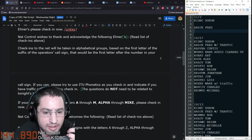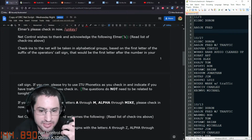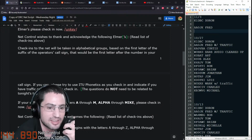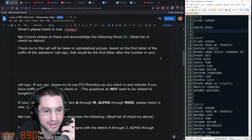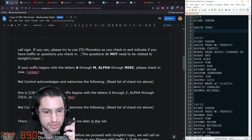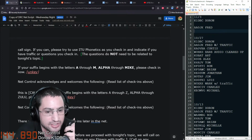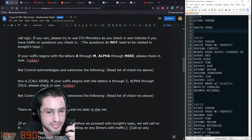All other check-ins to the net will be taken in alphabetical groups based on the first letter of the suffix of the operator's call sign. The suffix is the first letter after the number in the call sign. If you can, please try to use ITU phonetics as you check in for the call sign specifically, and indicate if you have any traffic or questions as you do. If your suffix begins with the letters A through M, Alpha through Mike, please check in now.